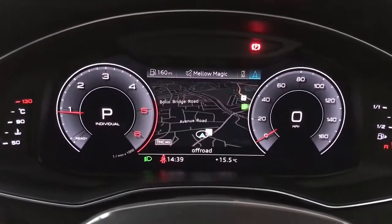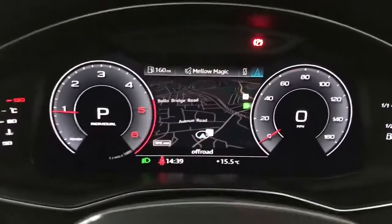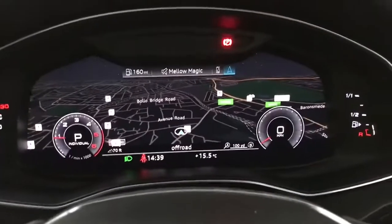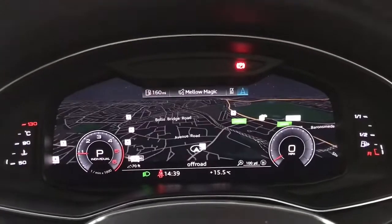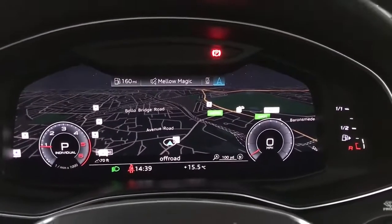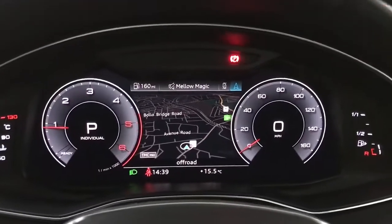And then the main feature of the tech pack, you do get the built-in nav on the driver's display, and if you put it in wide view by pressing the view button there, you get a full screen sat nav, which is really, really cool. Great to see all the roads around you and stuff like that. It's a really nice feature, but it also works well if you want the larger dials as well.